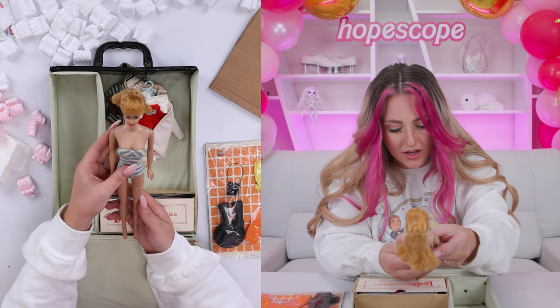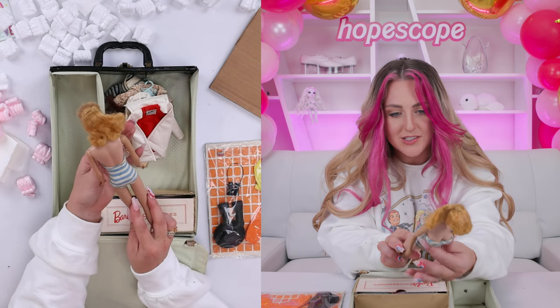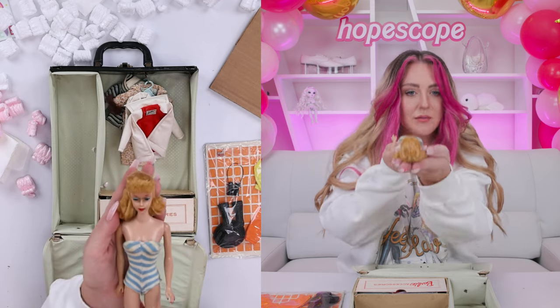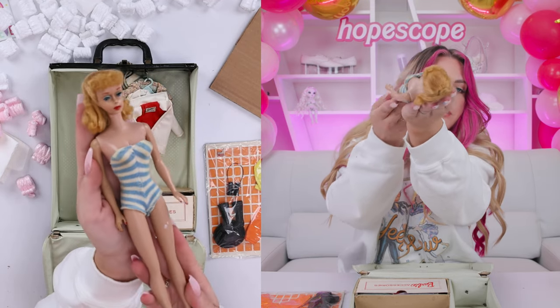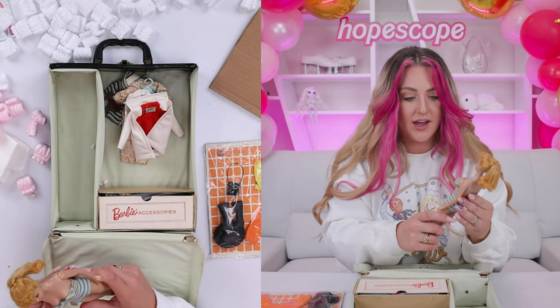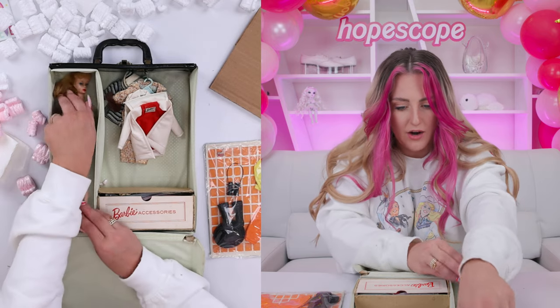Oh no, other than the finger though, look at her little nail polish, her little swimsuit. Oh, that is adorable. Her red lipstick, let me get you closer up. It's not really in focus, but so cool. So different than the Barbies are now. Very lightweight. Okay, let's check out her outfits.